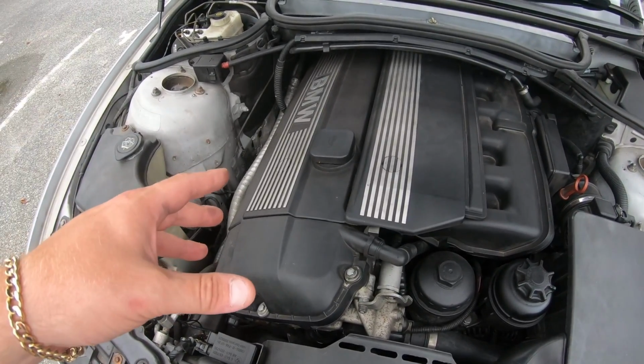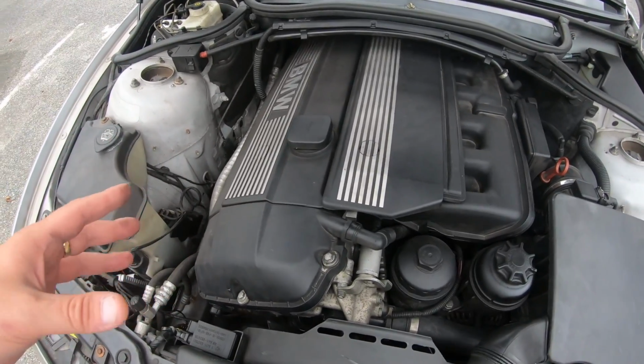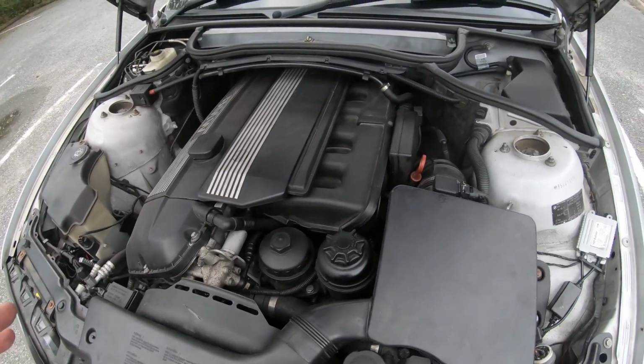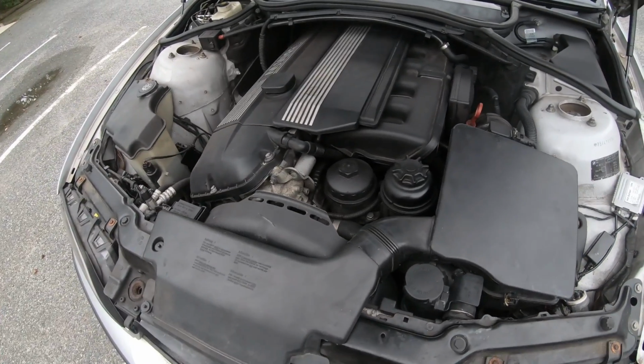I have also changed the spark plugs. All the ignition coils I haven't had to change, but the spark plugs were £40. So all in, I've spent a good over £550 just on this car alone, just to get it up to where it is now. But was it worth it? Of course it was worth it. The car drives absolutely unbelievable now.